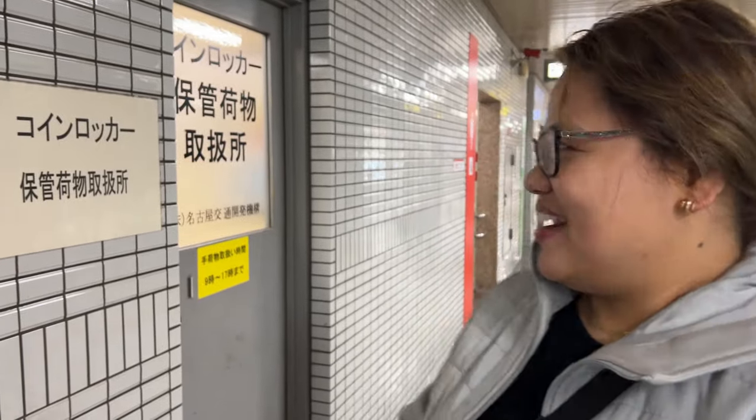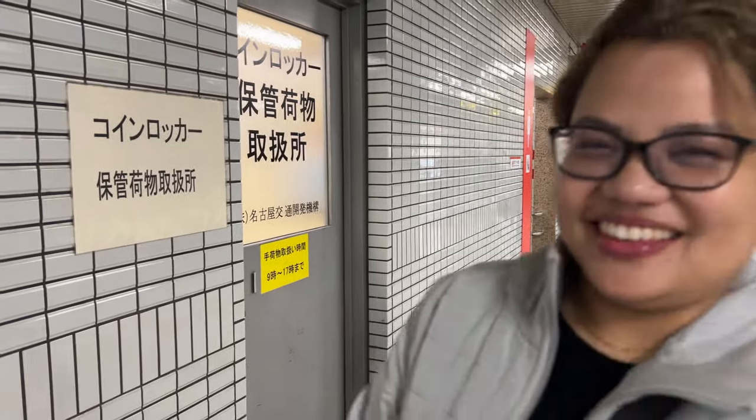Over 3 days kami. So pag over 3 days sa coin locker is pupunta tayo dito sa handling station ng coin locker. So pumunta kami sa somewhere. And hindi namin makita. So pag nawawala yung nasa handling station, makikita niya is parang ganito. So ayan. Ayun, wala namin bag.